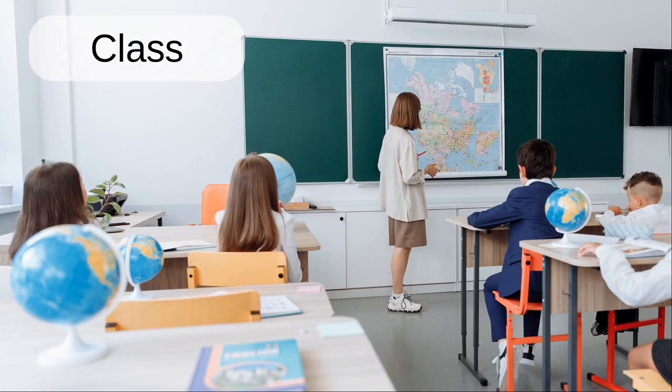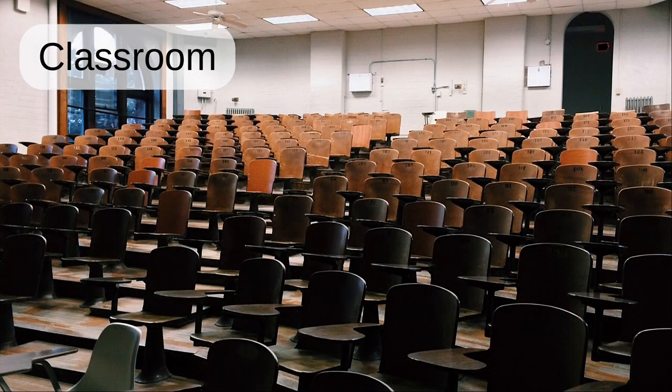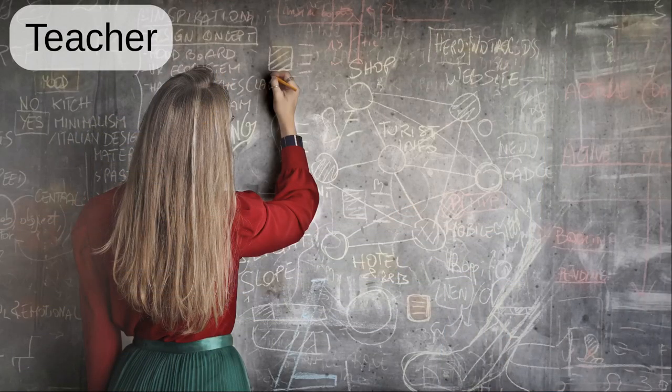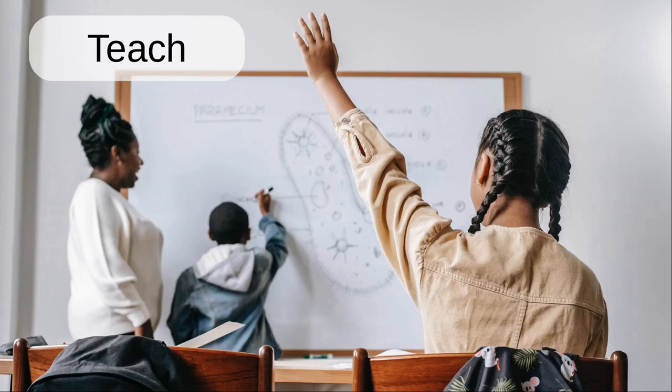A school is a place where people go to learn. Based on their level and what they're learning, people are split into groups called a class, which is taught in a classroom. A lesson is a period of learning and might have specific points to be covered. A teacher might only teach certain subjects like biology or woodwork, and students may have many teachers.